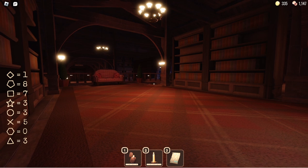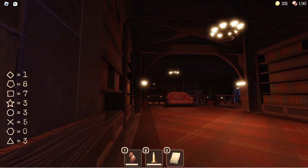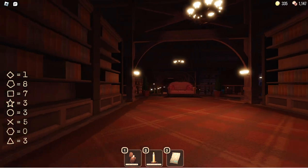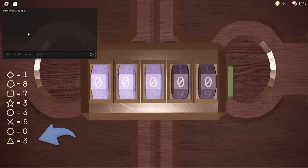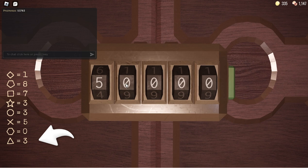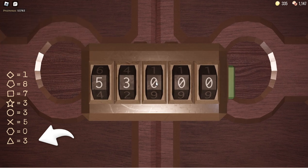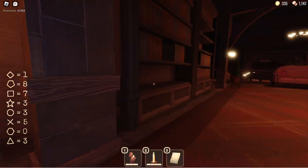So what we want to do here is enter the pin. Once Figure is pretty clear from the area, you want him to be very far away when you do this. You're going to want to interact with this and enter the pin. So it was 5, so we're going to go up to here to 5, and then 3, 7. Now we want to go to get 8. Oh no, Figure's coming and got to wait for him to pass.